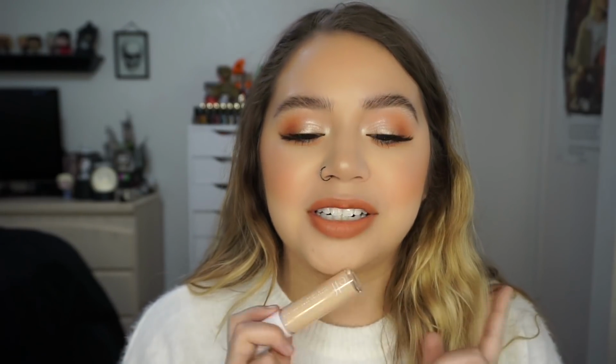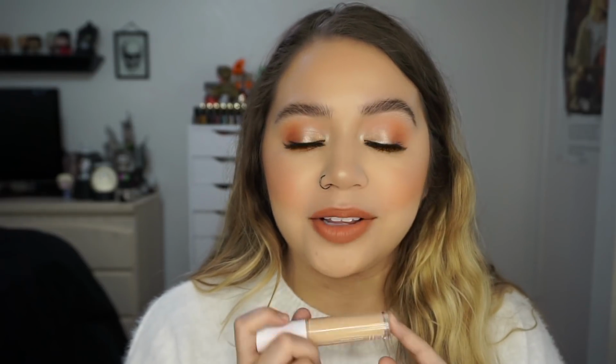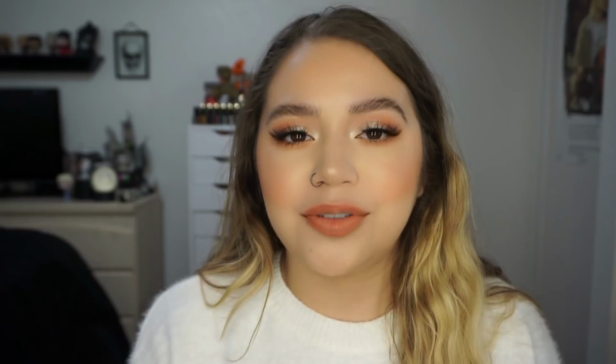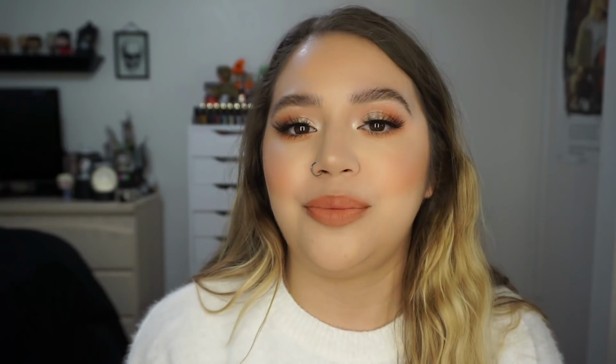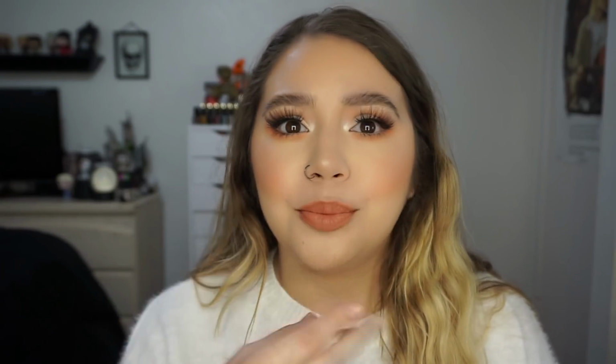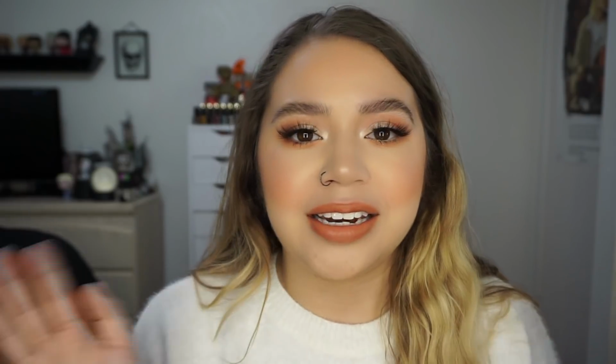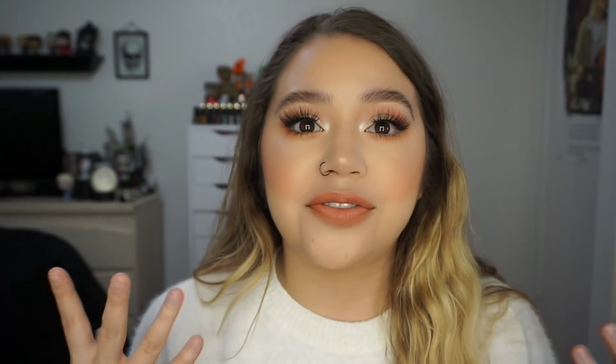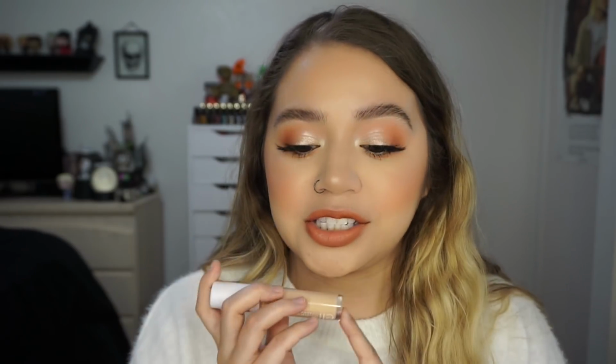I'll keep you guys updated with how I feel about the concealer, maybe through the day. Maybe I'll post a clip at the end of the day. It was very emollient. It's creamy, but not too creamy. It blended out really nicely and easily. It doesn't feel heavy, it's not creasing or anything, and I feel like it has good coverage as well. So I'm really loving this so far.